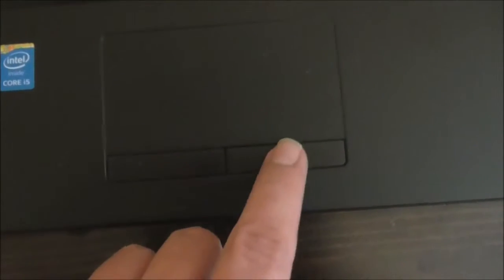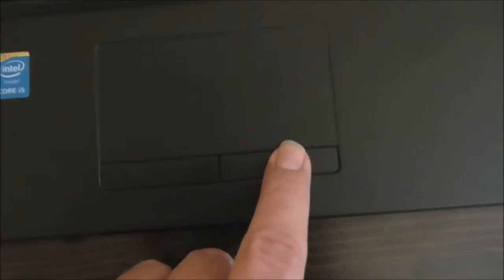And there's a difference unlike those ones. The bottom part of the trackpad clicks. This one has separate buttons for left click and right click. Even now you can just do this. If you want to click on something, you can do that. It has the same capability too.